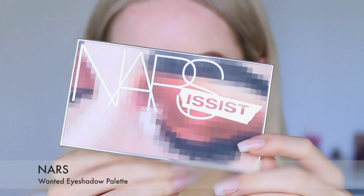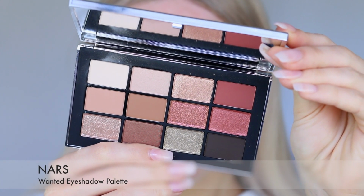I have this little Nars palette that I want to try out. This is the Nars Wanted palette. I think the packaging is really cool. Every time I saw a YouTuber use this, I was like, oh my god, I really want that. And I was going to buy it, and then I got sent it in PR, and I was like, hell yeah. The colors aren't even that revolutionary or anything. I just like the packaging.